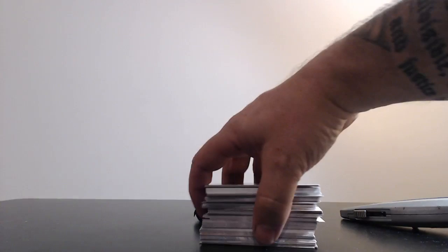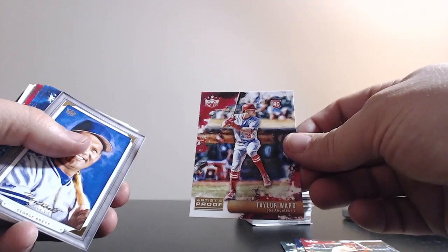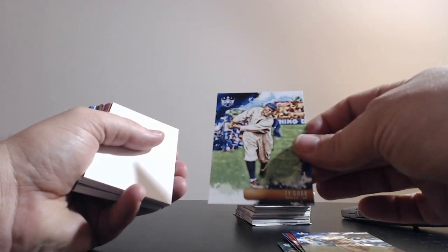Here's another fat one. And we'll do a quick recap after we finish this box. We'll do the recap of the autos and the relics. Last pack. How about Tyler Ward, Los Angeles, is the artist proof. George Brett, Kansas City. Ty Cobb for Detroit, short print. Larry Walker, flashback for the Nationals.